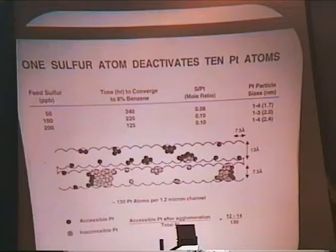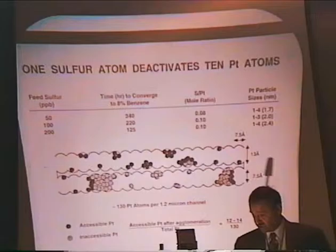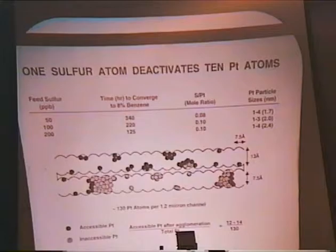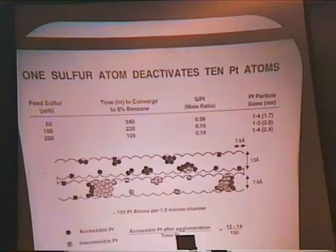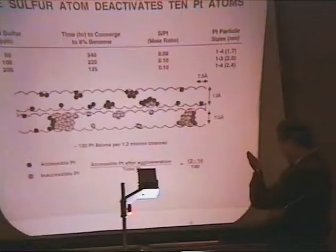Another little back of the envelope calculation is that the average length of these larger KL crystals is on the order of 1 to 1.2 microns, and this catalyst is loaded at 0.6 weight percent platinum. That would mean that in any channel one has about 120 platinum atoms. Since it takes on the order of 6 to 7 or 8 platinum atoms to completely close off that pore, one can ratio 12 to 14 over 120, and one gets about 10%. So about 10% of the metal can close off the whole channel.